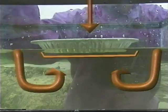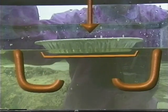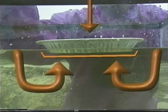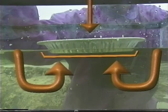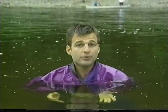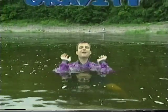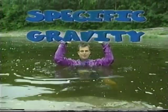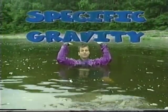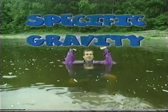If we increase the amount of water displaced, the force pushing back against the object is increased, and it floats even though it weighs the same and is made of the same material as the pie plate that sunk. That's Archimedes' principle. So we end up with a ratio between the weight of an object and the weight of the fluid it displaces, and this ratio is called specific gravity. Now, if an object has a specific gravity of less than 1, it'll float. If it's greater than 1, it sinks.